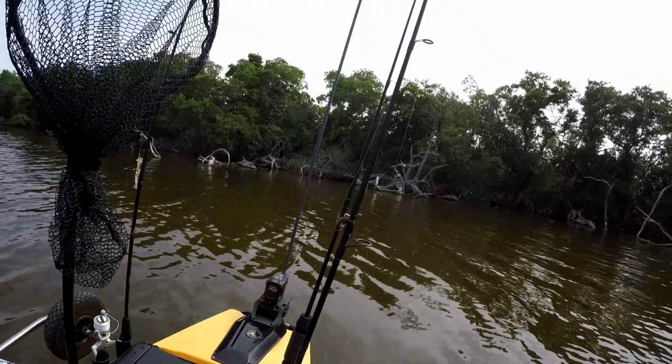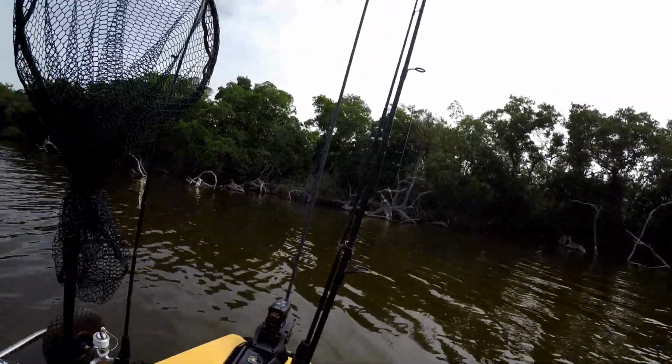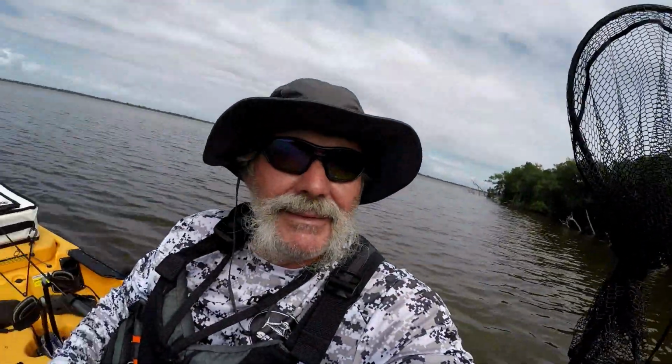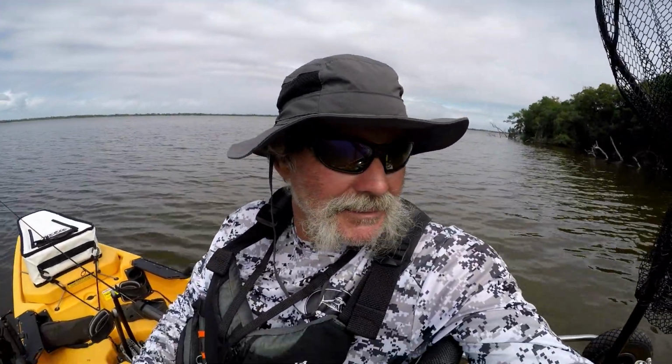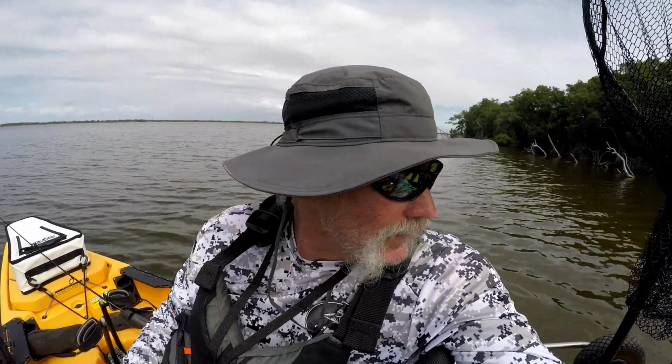That's a gator, but there are crocs in here too that don't play. So, yeah, we've seen some big crocs in here. And I don't know about this body of water, but obviously they're in here. Yeah, that sucker come bolting out there.